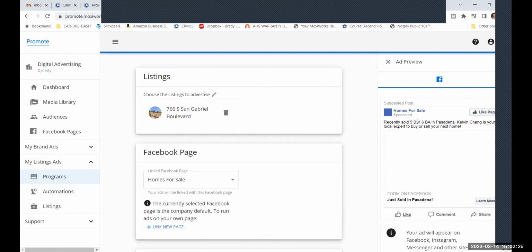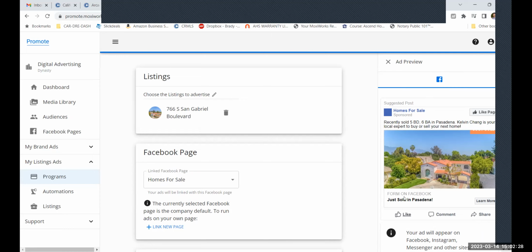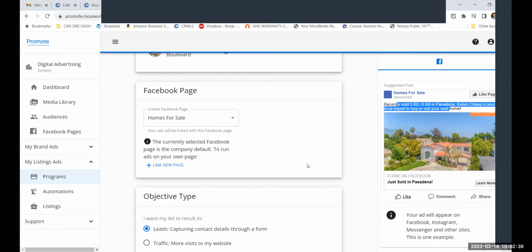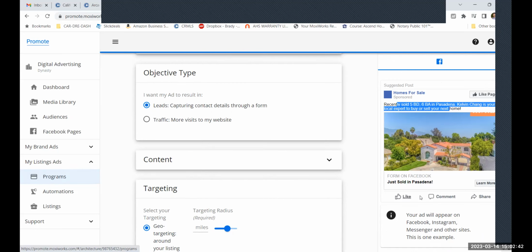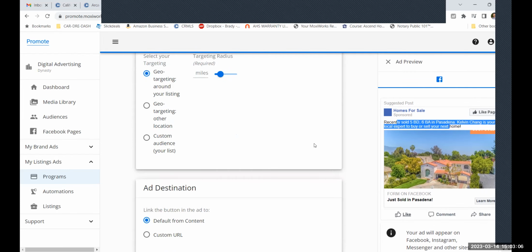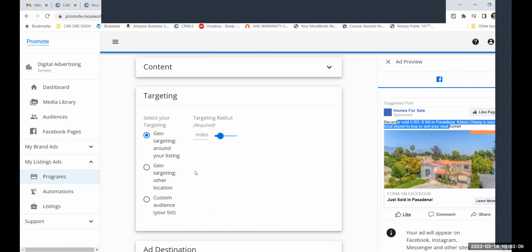And as you can see right here, this is creating a just sold in Pasadena on Facebook and recently sold. Kelvin Chang is your local expert to buy or sell this next home. And this is an advertisement that I can geo-target around Pasadena within X amount of miles. If I want to have a larger budget, I would slide this here and expose it to more mile radius. And if I have a smaller budget of $50 advertisement, I can go down here. What this will do is it'll post it within half a mile of this listing and geo-target to people who live nearby here.